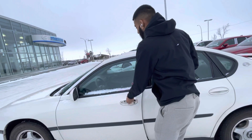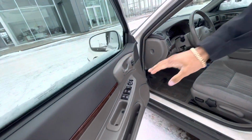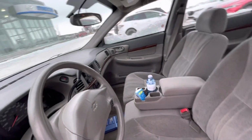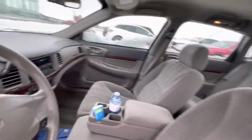Opening this up, you still get both keys. I just got this car, so don't mind the mess. We got power window locks and power adjustable mirrors, power adjustable seat. You can actually make this a six-seater vehicle. Look at that, dual zone climate control, cruise controls, and all the simple stuff that you would really need.